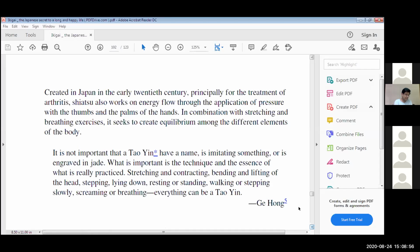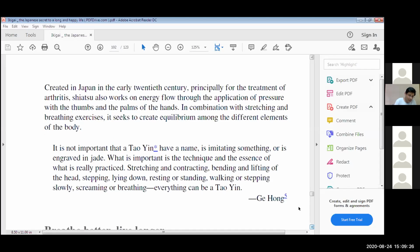It is not important that a Tao Yin have a name, is imitating something, or is engraved in jade. What is important is the technique and the essence of what is really practiced. Stretching and contracting, bending and lifting of the head, stepping, lying down, resting or standing, walking or stepping slowly, screaming or breathing, everything can be a Tao Yin. Ji Hong.